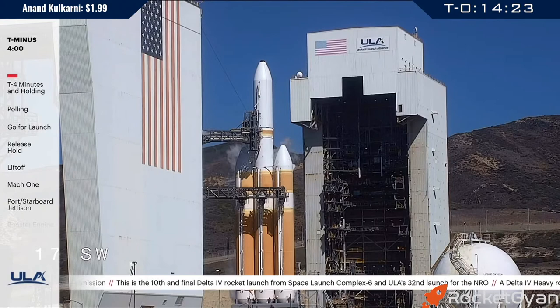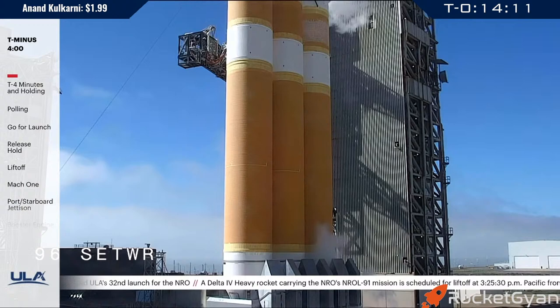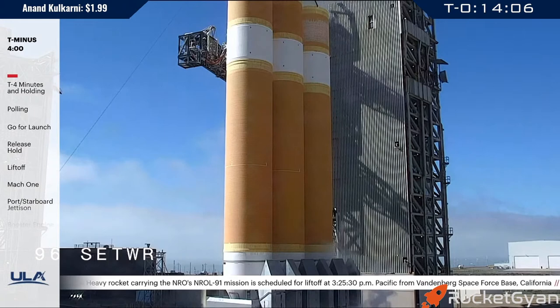So yes, right now it's T minus 4 minutes and holding. That's a built-in hold, and we are L minus 14 minutes from liftoff. So this is the L and T config. You can say this terminology actually dates back to the shuttle era. This T minus and L minus thing actually came into existence in the shuttle era.